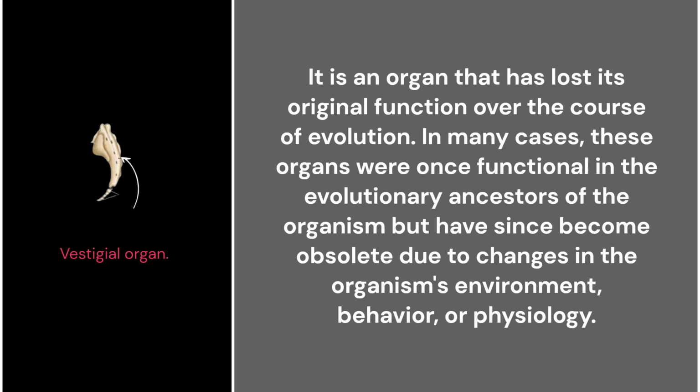78. The vestigial organ. It is an organ that has lost its original function over the course of evolution. In many cases these organs were once functional in the evolutionary ancestors of the organism but have since become obsolete due to changes in the organism's environment, behavior, or physiology.